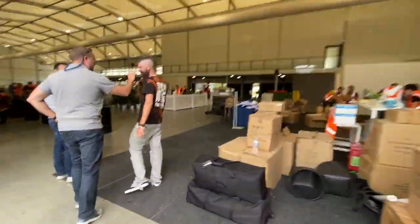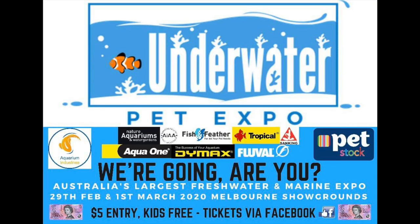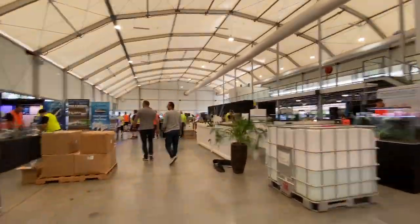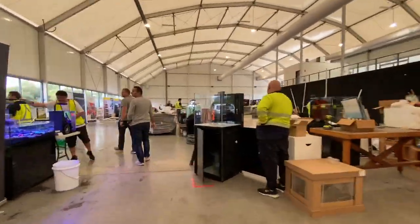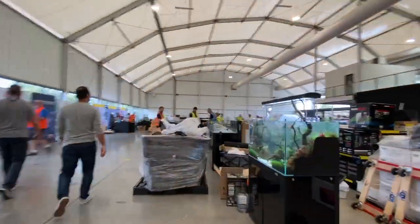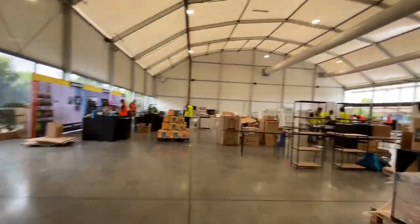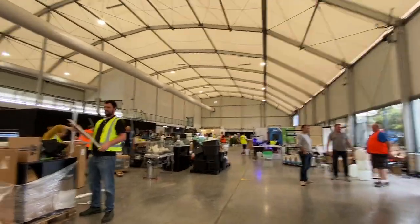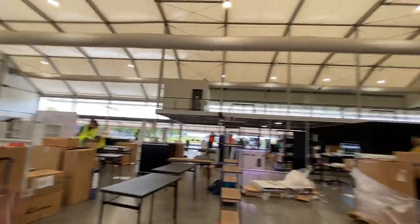So here we are, it's Friday afternoon and we're at the setup of the Underwater Pet Expo at Melbourne Showgrounds, Flemington Racecourse. And as you can see, there's so much activity going on. Everyone's madly setting up their stands and this venue is huge. The transformation that's going to take place here between Friday afternoon and the event starting tomorrow morning is going to be astronomical, and there is an army of people here helping to set up.